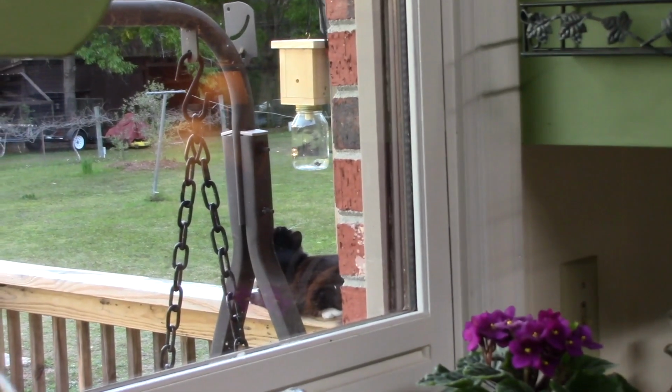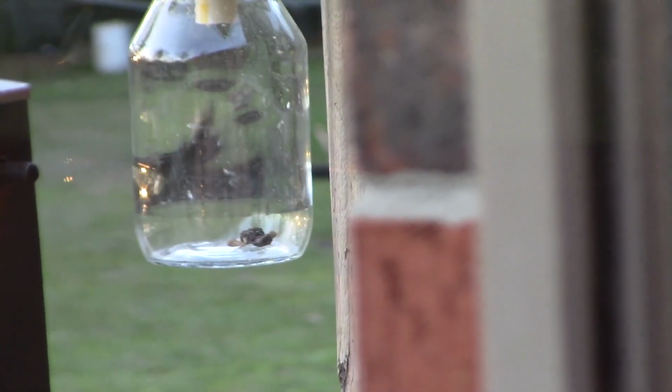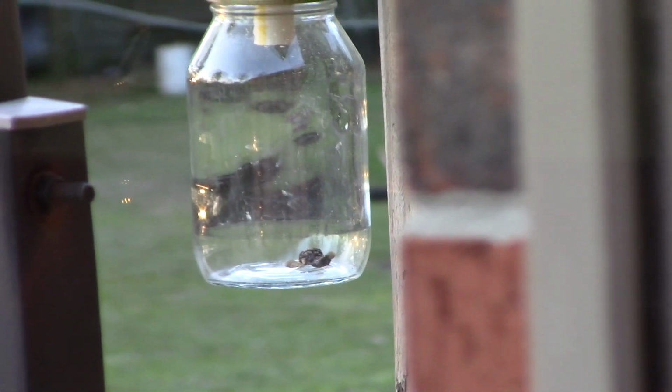George is out there, up above his head there. I don't know if you can see. There's a bee in the carpenter bee trap, and he's watching it.